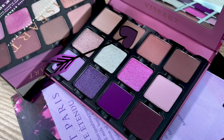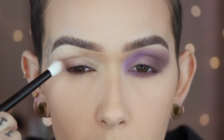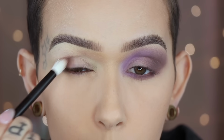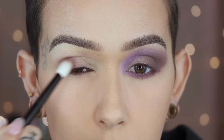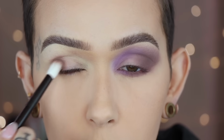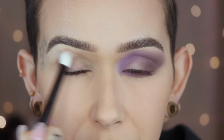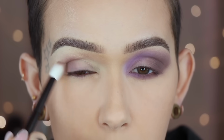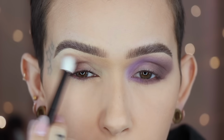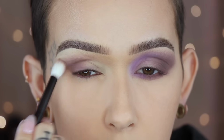REPHR number 15, going in with the shade Blushing. I'm going to apply this to the outer corner, kind of blend it in. And then I know you guys know what I'm about to do. Not just because it's over here, but because it's what I do every time. I'm gonna work the shade upward to use it as my transition.